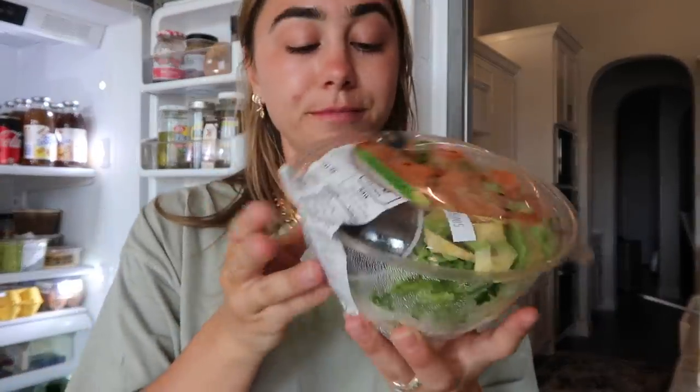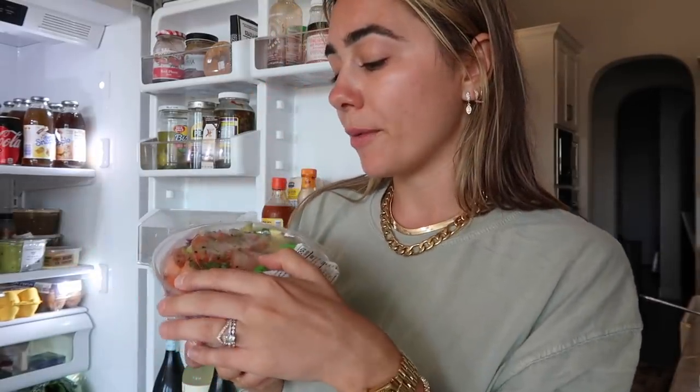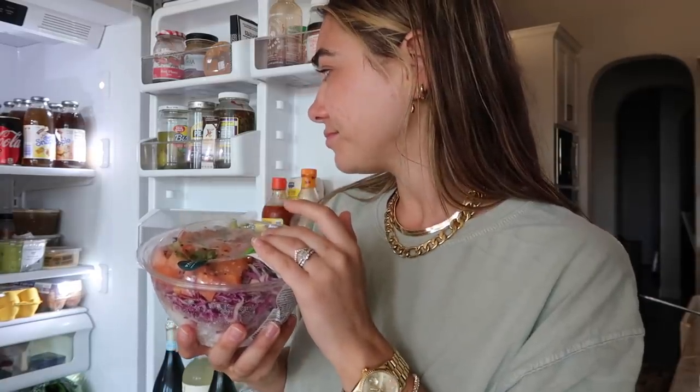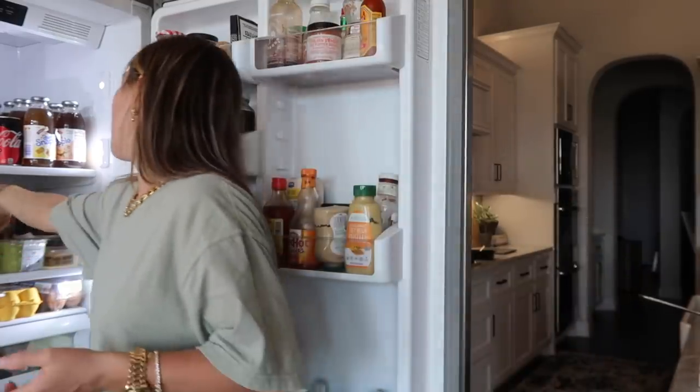Okay. A couple things I'm really excited about that I got at the store. One is this salmon poke bowl. I love salmon, and this is my dream meal. Lettuce, salmon, avocado, rice, cabbage. I might eat half of it for lunch tomorrow. They had these freshly made in the sushi section. I've never seen them before, so I was really excited.